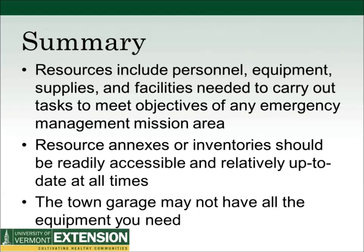Think out of the box. Brainstorm, conduct gap analyses, work through tabletop exercises. The town garage may not have all the equipment you need. So you need to figure out how you can access additional resources when needed.